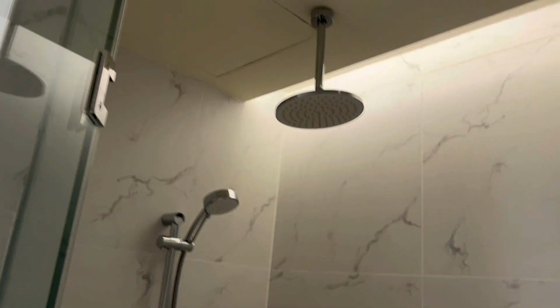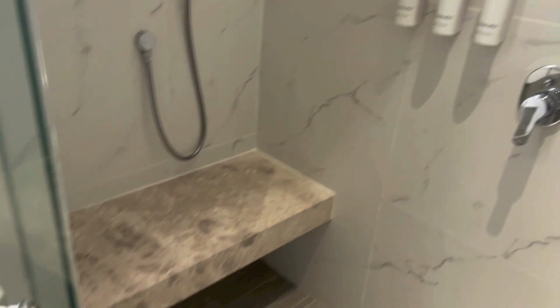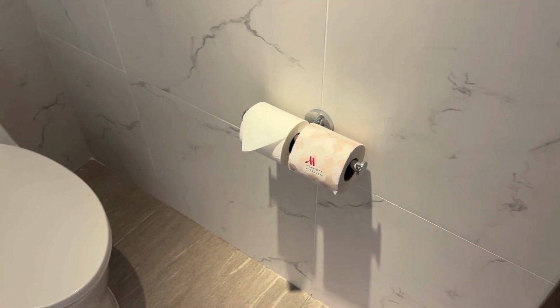And as usual, it is a dual shower setup, so we have the handheld shower right there and the rain shower right above. And there we have the usual shampoo, conditioner and shower gel. Place to sit. Another bin. The toilet. More toilet rolls.